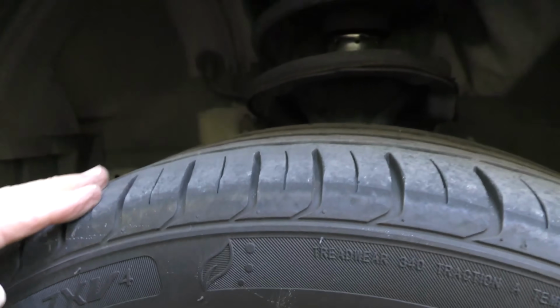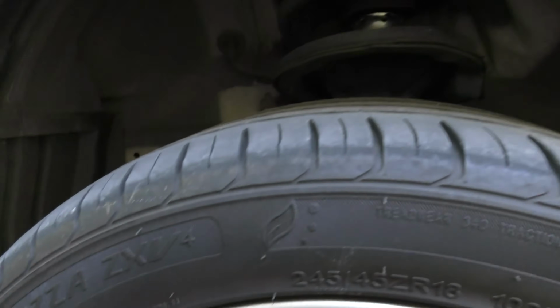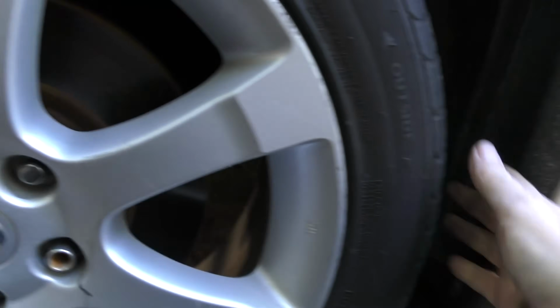And I can see and feel a ridge, kind of a scalloped ridge. A worn strut can do that, as can worn front end parts. And when I wiggle this back and forth, I can feel there's some play in the power steering rack. So that means the very expensive power steering rack is worn. Eventually that'll need replacing. Again, a brand new one, that'll be more than the car's actually worth. Although that is something you can live with. It's not too bad yet.